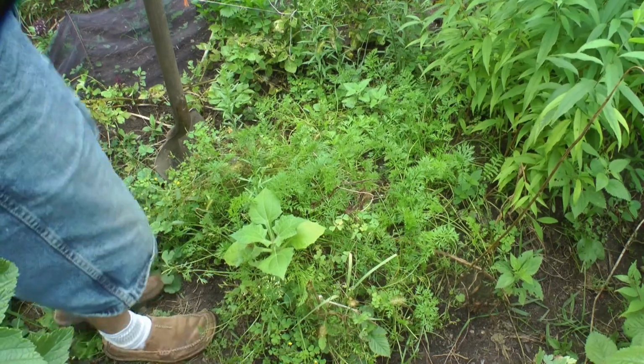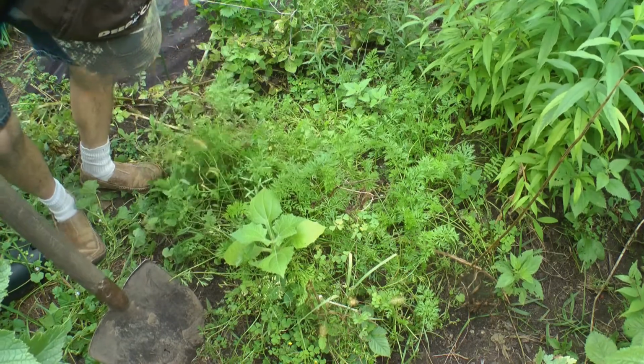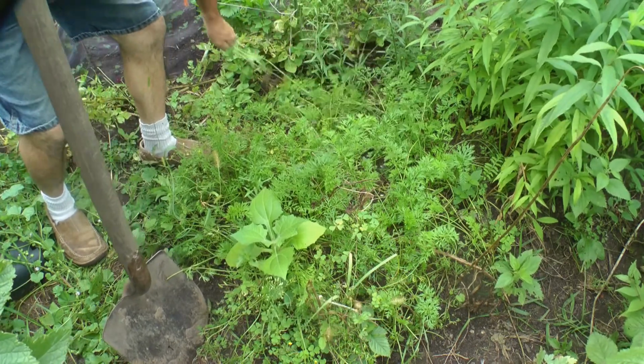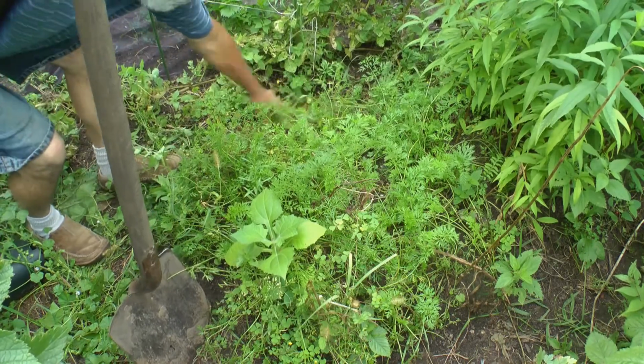It is now the last day of August, and I want to plant radishes in the spot where I'm growing baby carrots. I've been harvesting baby carrots out of here for quite some time now, and it's time to get them out of here.